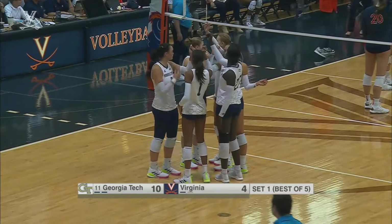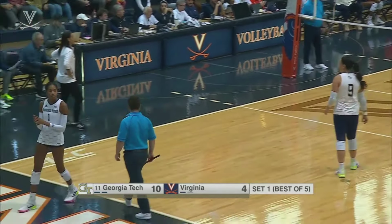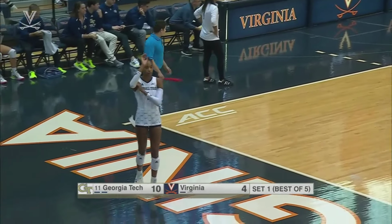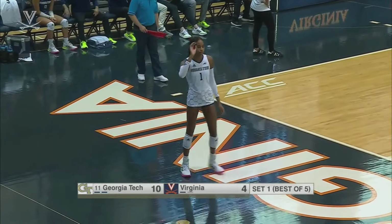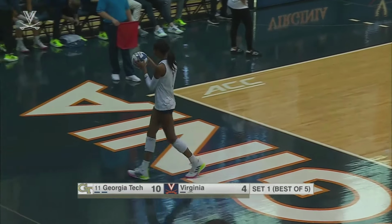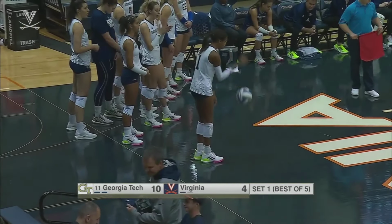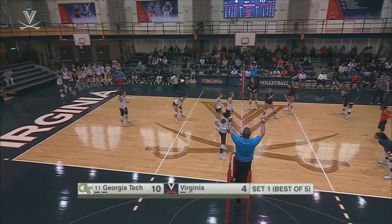(10-4), Georgia Tech leads the way. It's ACC Women's Volleyball on the ACC Network Extra from Charlottesville. Cal Marshak, thank you guys for joining me on, well, a brisk evening in Central Virginia, but we get to have the roof right over us here at Memorial Gymnasium, one of the more historic venues in NCAA volleyball. And you have a little bit of a historic matchup, right?